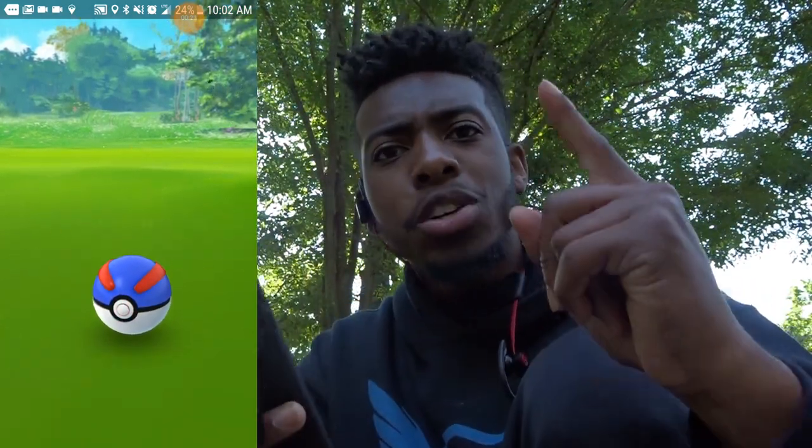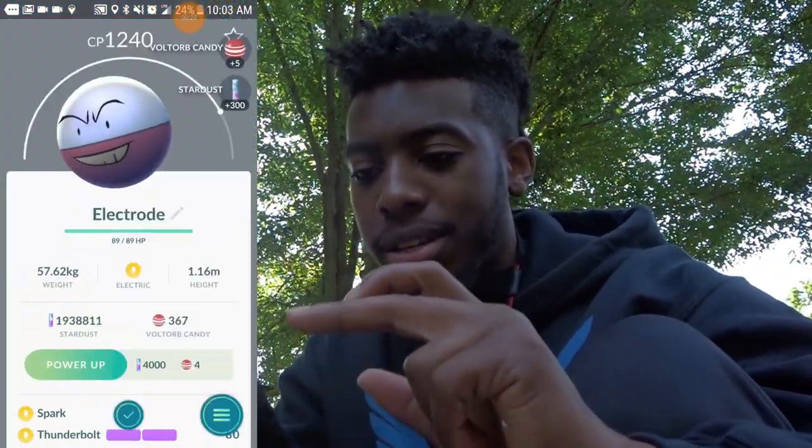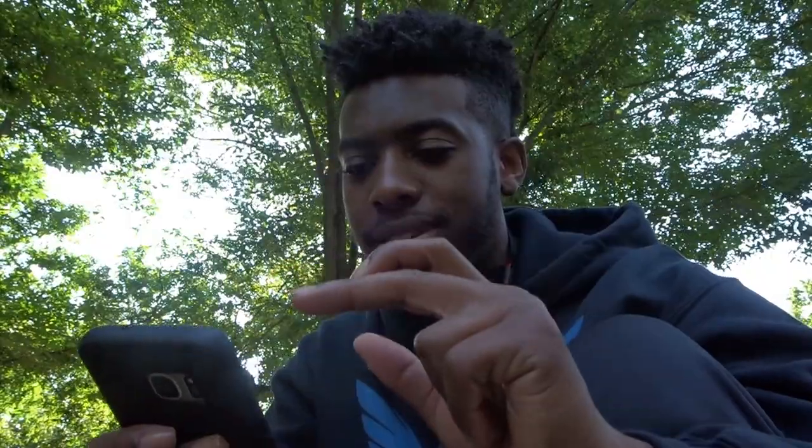Alright, first rare spawn of the day is the Electrode. We got him down, and I'm gonna keep on with this grind session. About 10 o'clock in the morning so far, so we've got a couple hours left. So, just gonna carry on with the grinding session. If anything else rare spawns, we'll be right back.